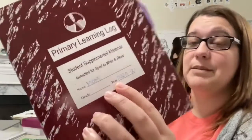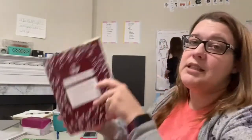The only thing that I had to buy extra: your kit comes with the 2 textbooks, the CD, the flashcards. For less than $6, $5 and change, you have to purchase a learning log, one for each child you're teaching and one for you as the teacher. So this is mine, it says Mom on it. This is Molly's. These are the primary learning logs.